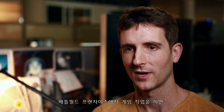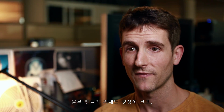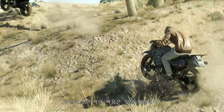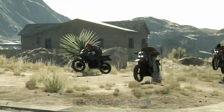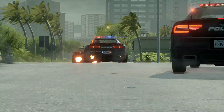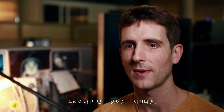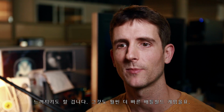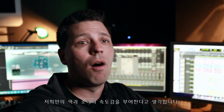Working on a game in the Battlefield franchise, there's obviously a lot of expectations from the fans, especially when we're going in a new direction. It's sort of a new flavor. The cool thing about Cops and Criminals is that every kid grows up wanting to drive that fast muscle car. You want to drive around town with the lights on, the sirens on. When you're playing it, you feel like you're playing a Battlefield game. You just feel like you're playing a different style of Battlefield game, a much faster Battlefield game. And we really think that the sound that we've defined for this game will set us apart from previous iterations of Battlefield and give us a flavor and a sound and a speed all of our own.